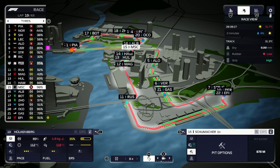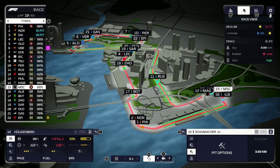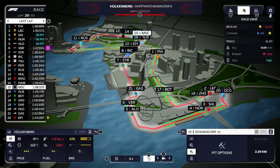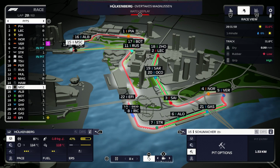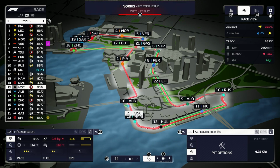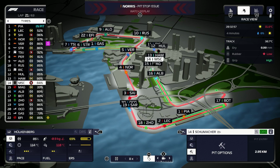About to catch Kevin Magnussen. He's on old mediums. Daniel Ricciardo, the only other one out there who hasn't pitted yet. Along with the two leaders, but they're not exactly in our race. Hülkenberg right behind Daniel Ricciardo then.